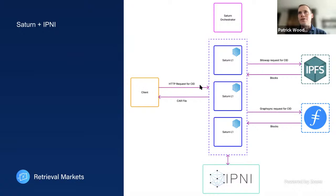So they can make a request to the Saturn network. If they're a browser client, this can be done over DNS to the Saturn network. If they are on the server, they can use an SDK called Caboose, which allows them to connect to a nearby Saturn node. They make the request, and one of the Saturn nodes picks it up. If it's in the Saturn node's cache, it's able to serve it back very, very quickly.